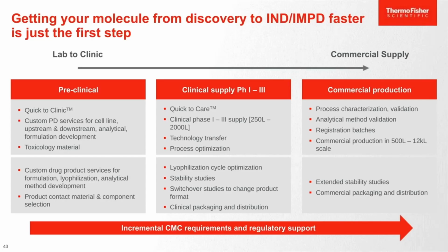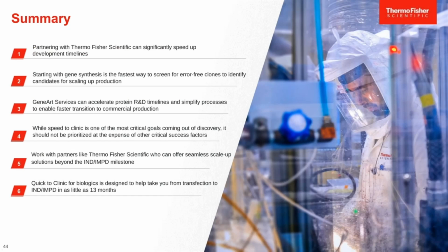To sum my section up, Quick to Clinic is just that first step, and really getting your molecule past the IND and IMPD is that first step in the drug life cycle. I want to highlight here that certainly Pharma Services is able to help you go beyond that, going from both lab to clinic and then to commercial. So we have some additional services which I'm sure there will be opportunities in the future to share with you. So let me sum it up, and I'll try to sum up Steve's section as well if I can.